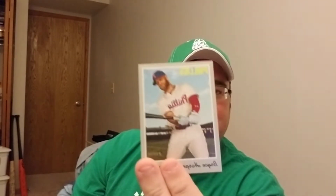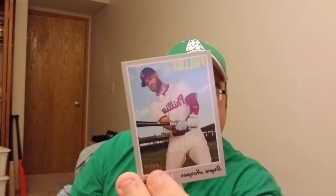Not a bad way to start. Mr. Bryce Harper. How you doing, Bryce? He's in his Philadelphia Phillies uniform. See if you can get a good look at Bryce there. And yeah, I know it's backwards on the screen.